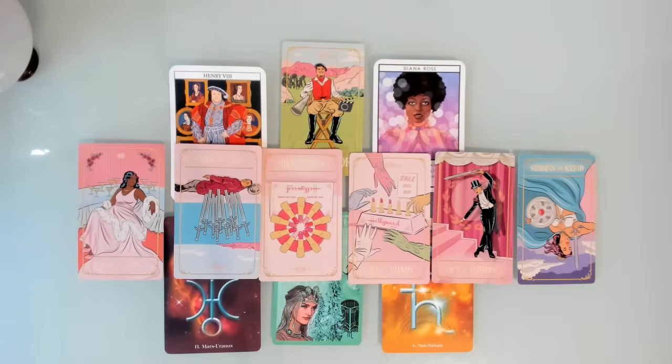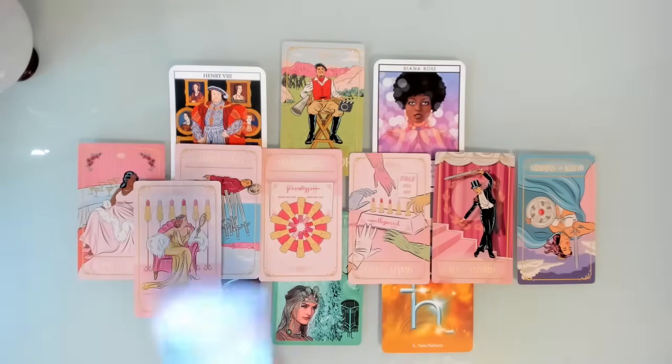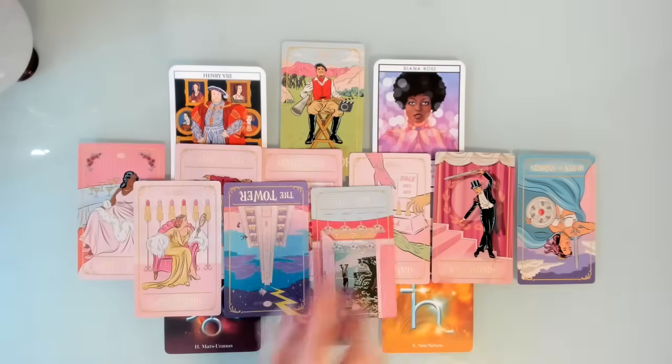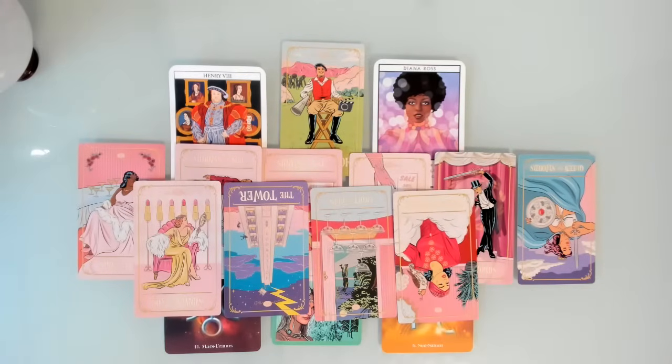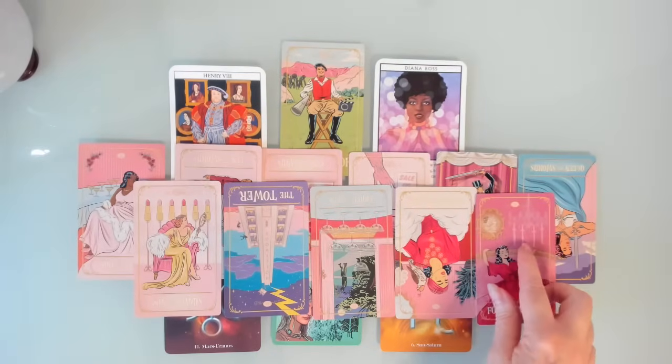So let's see what is available for you at the moment to really turbocharge this star power. 6 of Wands, the Tower reversed, 8 of Cups reversed, the 9 of Pentacles reversed, the 4 of Swords. Okay.